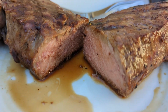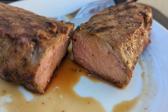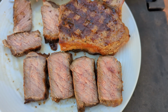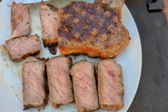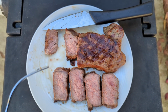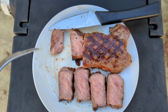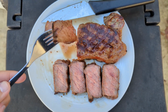All right, it looks like this at 145 to 150 degrees. It looks like it's well done, but it's not, at least by measurement. But the look doesn't really look like it's medium. Let me give it a try. It's definitely more chewy than the strip steaks that we usually have, which is at least a USDA choice. But it's not bad. It's okay.